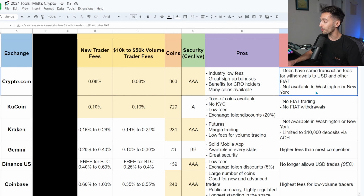It's also not available in Washington or New York State. A little weird, but if you live in those states, which a lot of people live in New York, to be honest, a lot of people live in New York. So it's possible that you're one of those people and this is completely not useful for you because you can't even use it in New York.